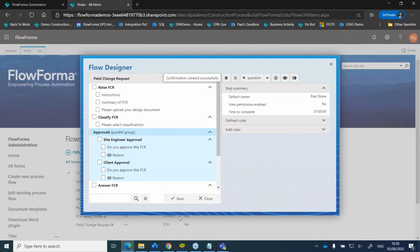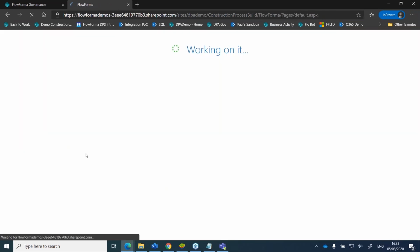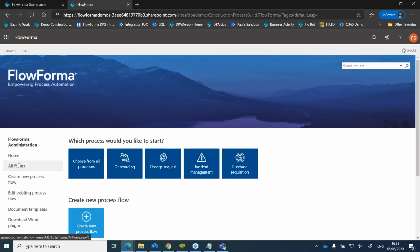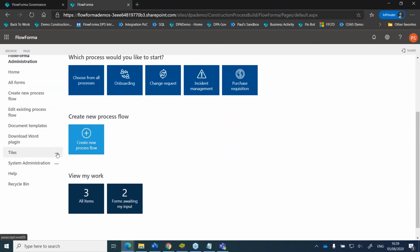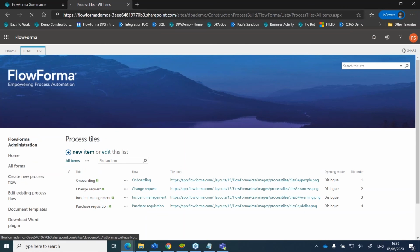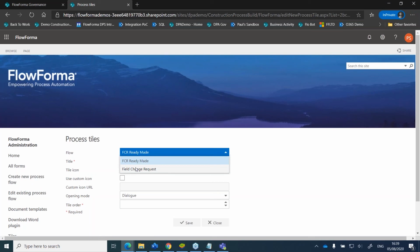Great. Okay, well, that's pretty good. Now let's save that and see what it looks like. We'll go back and kick off that process again. And in fact, to make it easier to kick it off, I'm going to create a tile. You can change these tiles that appear here very easily. So I'm going to create a tile straight away. Process tiles. And I'm going to create a new one. I want a tile for FCR, field change request. That's the one that I just did.